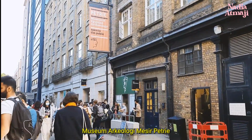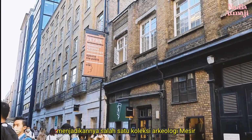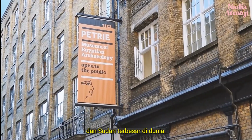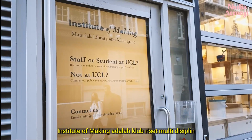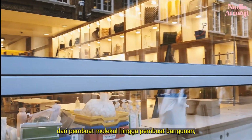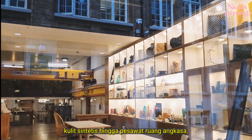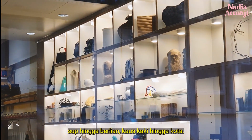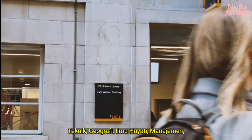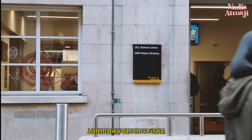The Petrie Museum of Egyptian Archaeology houses an estimated 80,000 objects, making it one of the greatest collections of Egyptian and Sudanese archaeology in the world. The Institute of Making is a multidisciplinary research club for those interested in the made world, from makers of molecules to makers of buildings, synthetic skin to spacecraft, soup to diamonds, socks to cities.